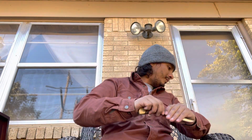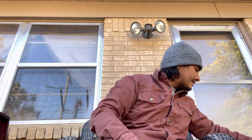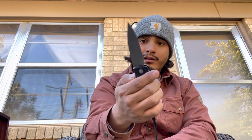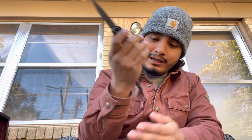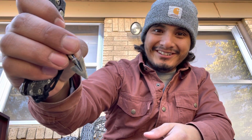All right. From here, I don't really know what I got next, but I do believe it was this one. This was years later. This is a Boker Kalashnikov. That's my own little lanyard that I got, this little arrowhead at Hobby Lobby. So that's really, really cool.